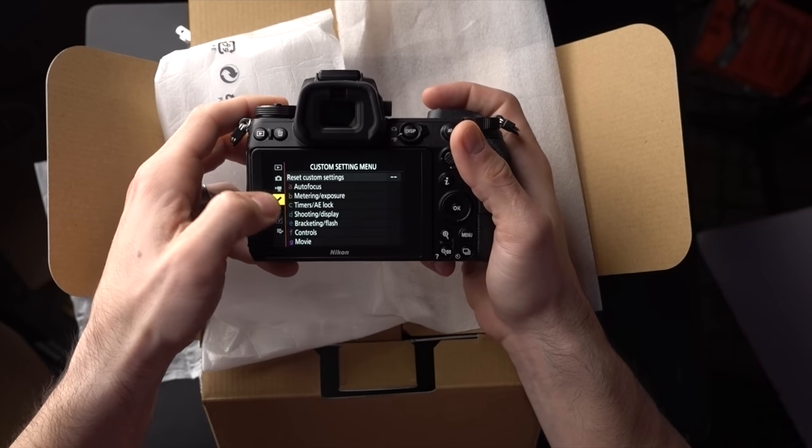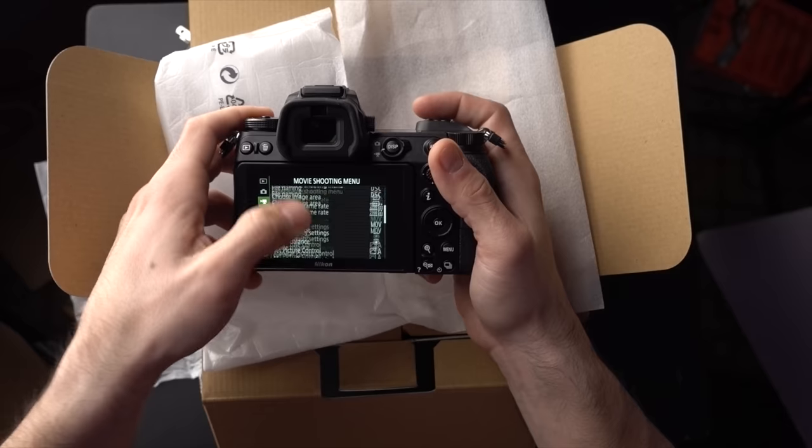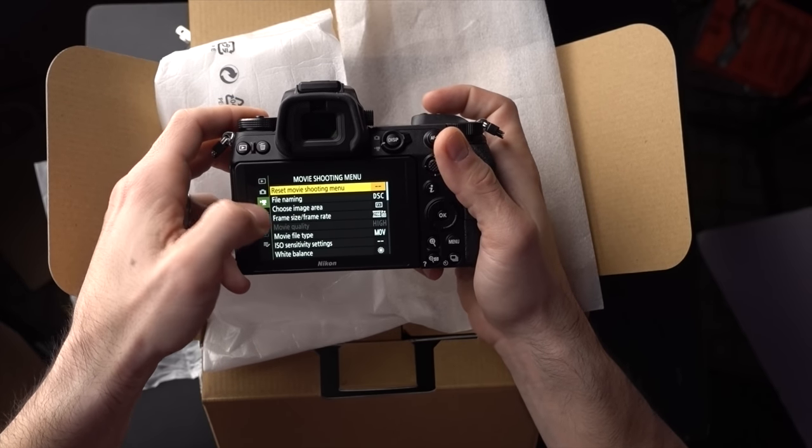And you know what? That didn't need to be a concern of mine, as the system is really easy to understand and to navigate. Plus, the rear screen is fully touch enabled, so being able to switch through the settings or pick a focus point can be done lightning fast.